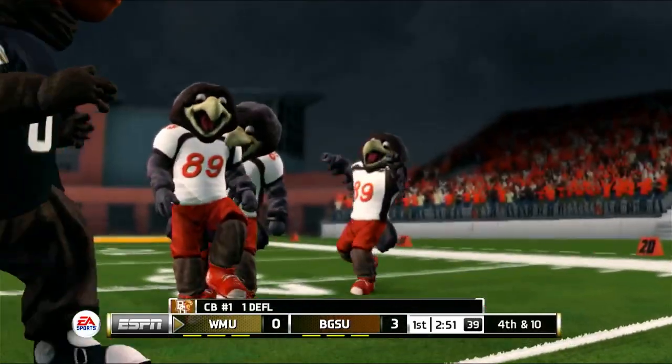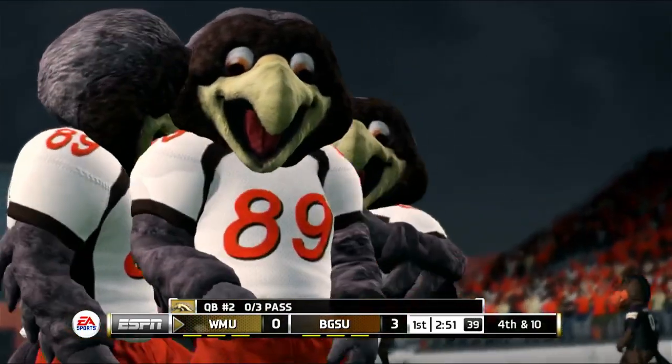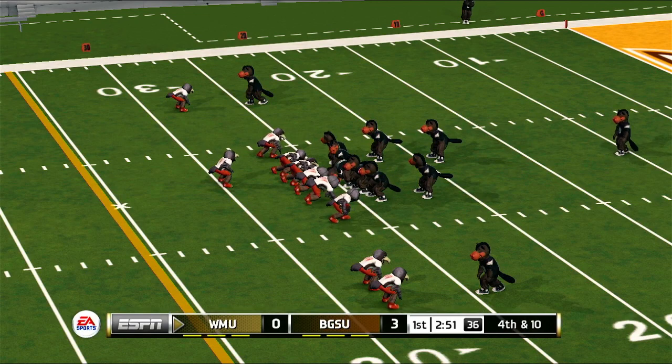Great reaction by the defender. That pass was really launched up into the air, and he had to follow it carefully to close in on the ball and to break up the play.